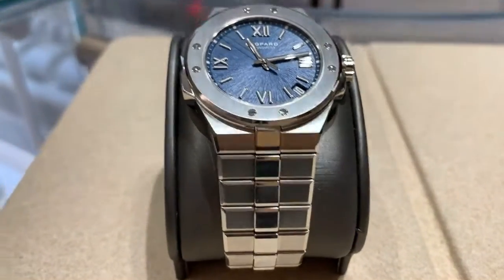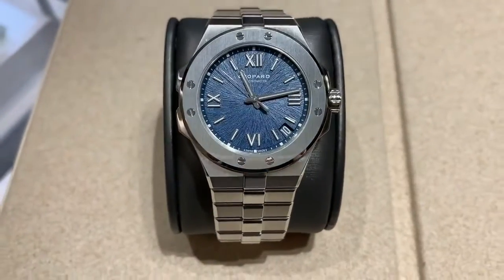You can really see the texturing of it. And again, the reason why it's on this list is because this blue dial is so spectacular. This is the highest priced watch on the list at just around $13,000. Obviously, a completely in-house made movement, sapphire crystal, very thin 41mm case. Let's just say it for what it is.